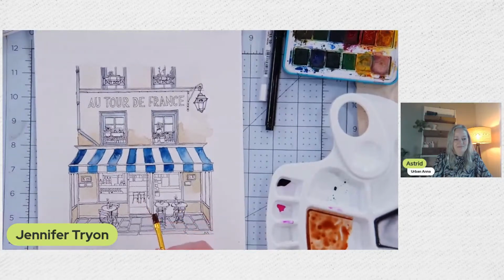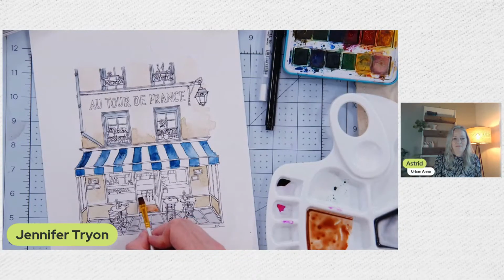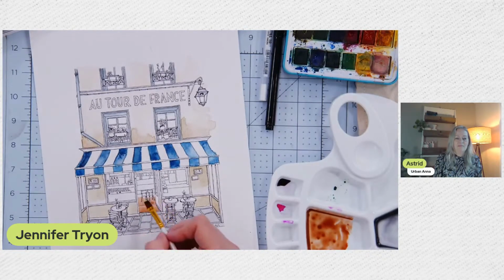I notice when I'm looking at your painting of the Tour de France, when I'm looking inside the cupboards, just inside the walkway, there's sort of a mix of brown, and then on the right-hand side, you've got a bit of a wash of gray for a bit of shading. So I'm going to do that base layer in brown, and then go in afterwards with a little bit of gray on top.